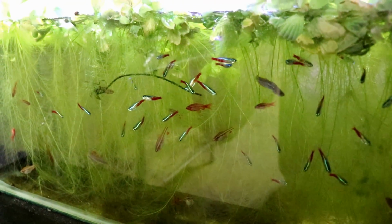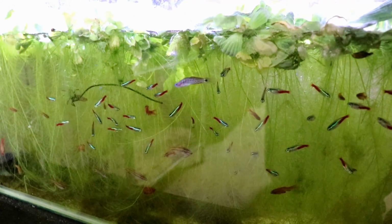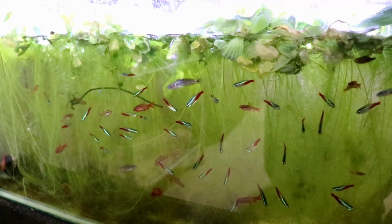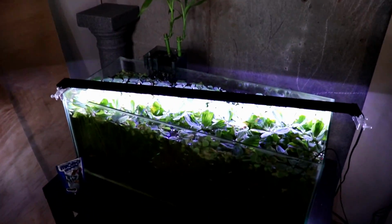Before I noticed the baby fish, my plan was to take out just a few cardinal tetras, not everything that you see in this aquarium, but just a couple of them, throw them up there for the time being, see how we like them in there. But now that we have these babies, they're definitely going to be going in the tank.